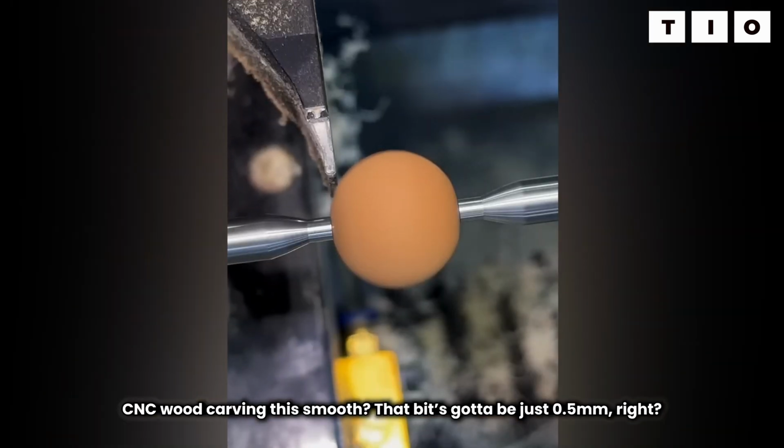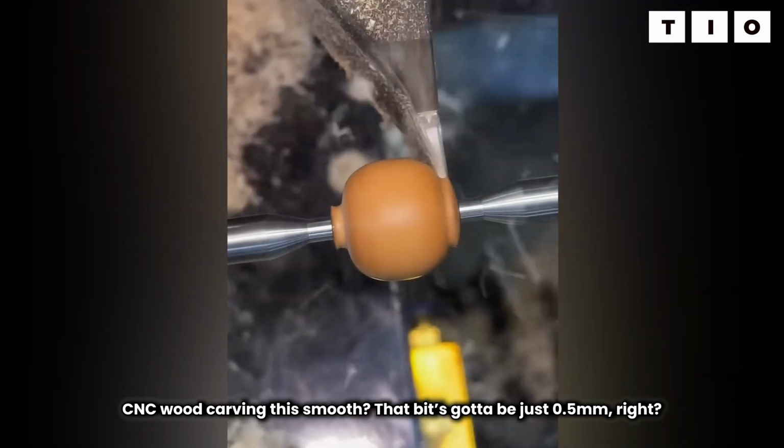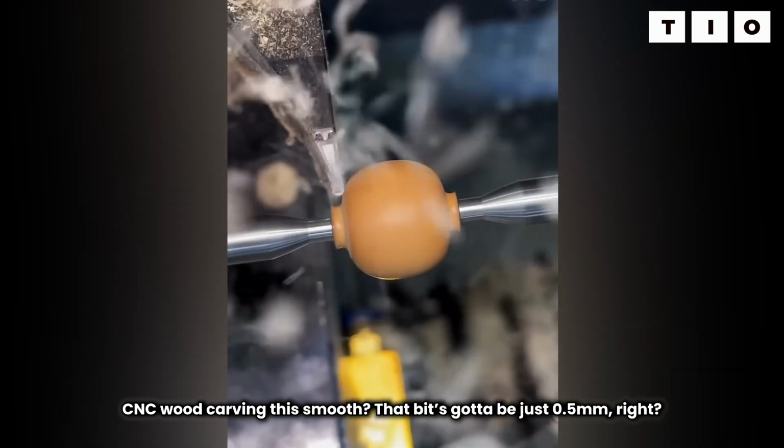CNC wood carving this smooth? That bit's gotta be just 0.5 millimeters, right?